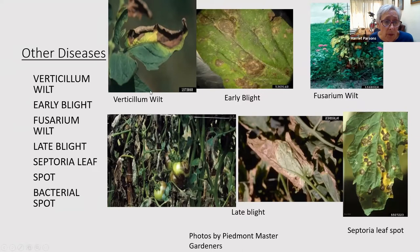Okay, other diseases are the verticillium wilt, early blight. This is what it looks like in the beginning. Fusarium. A lot of times that will come right up one side of it. That's pretty distinctive there. Late blight, you will see a lot of this. That's the foliage in the beginning. And septoria leaf spot, that's easy to identify. It has that little bullseye effect there and the halo around the outside of that spot. Also bacterial spot, it looks a lot like this, but without that yellow halo. So you can take these to the help desk or extension, but it's too late. You've got to prevent this.